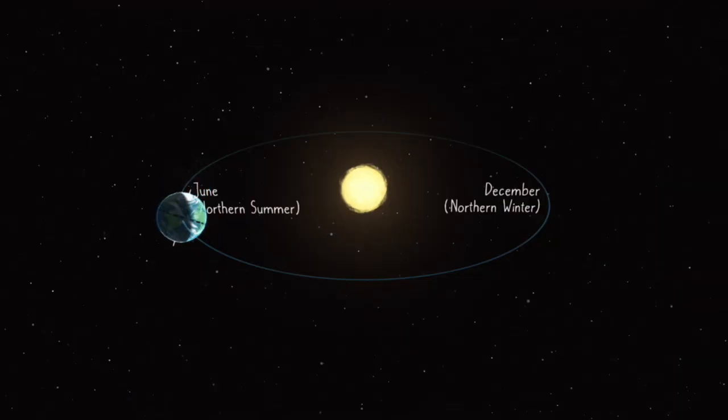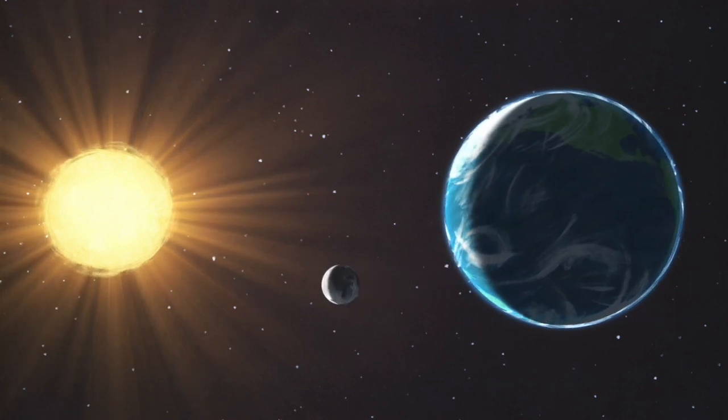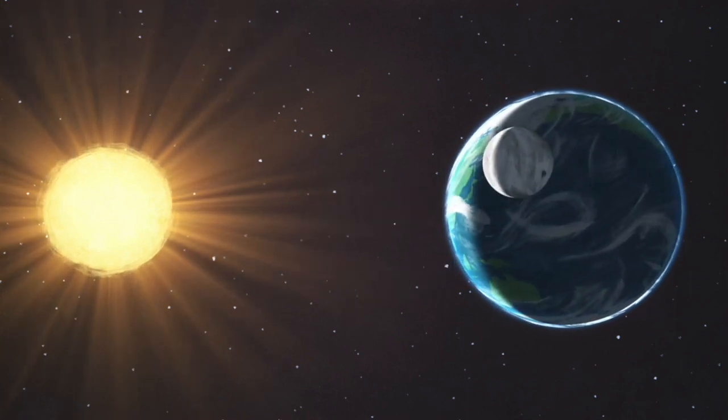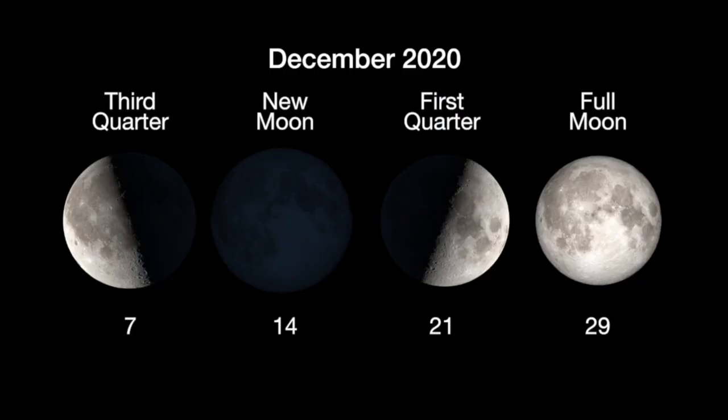Now, the Sun's changing height in the sky throughout the year is caused by Earth's tilt as it orbits our local star. The tilt causes the amount of sunlight each hemisphere receives to go up and down in the annual cycle of the seasons. Here are the phases of the Moon for December.